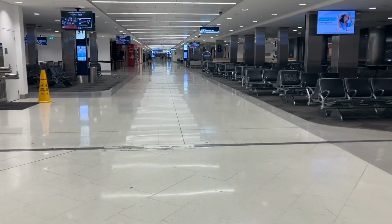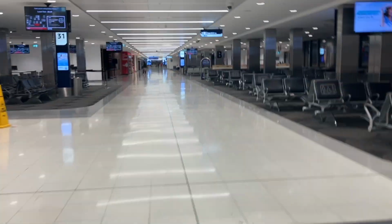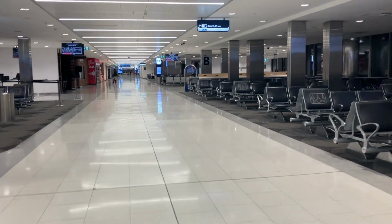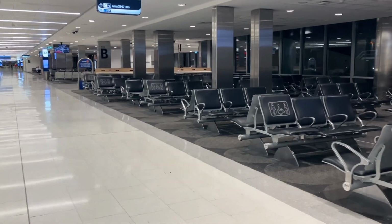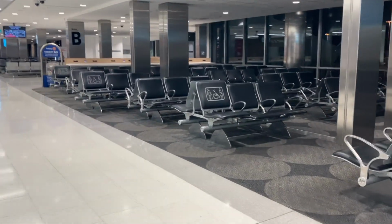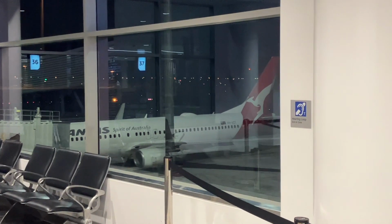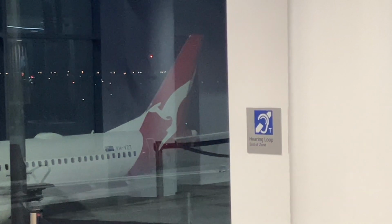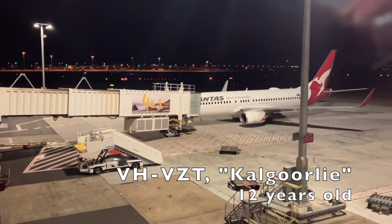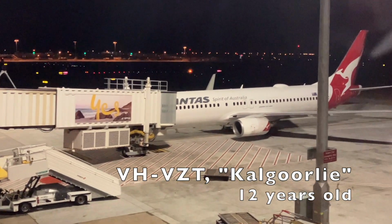The flight I'm taking is one of those that my Flightradar24 app doesn't show the aircraft of until like half an hour before departure time. So I had no clue what specific plane they'd put me on other than the fact that it would be a 737. So as soon as I got to my gate and saw the plane, I found out that I would be on Victor Hotel Victor Zulu Tango, a 12-year-old Boeing 737-800 NG.